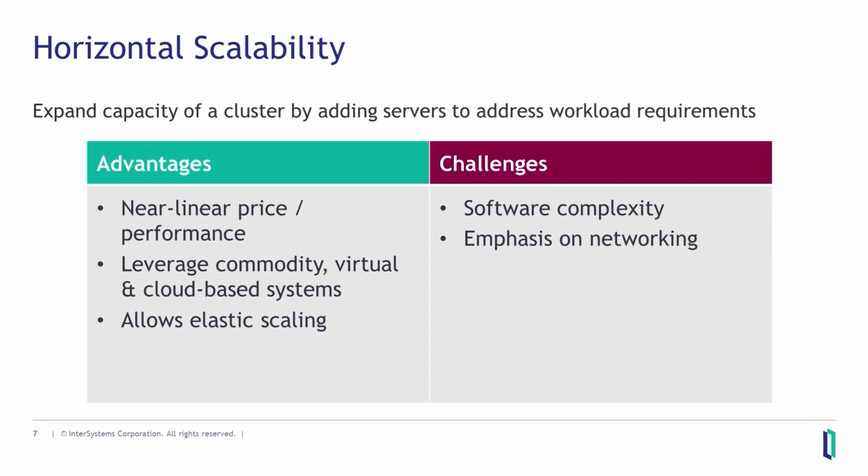It allows elastic scaling, meaning, and there's degrees of how elastic is elastic, but in general, elastic means as your problem grows, you can throw more hardware at it. As your problem shrinks, you can redeploy some of that hardware for other needs. It's not all tied up in a permanent solution.